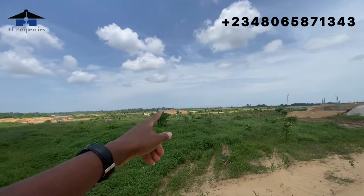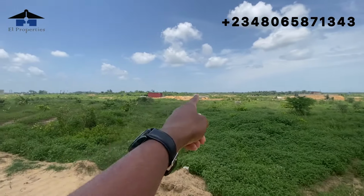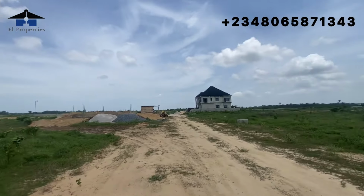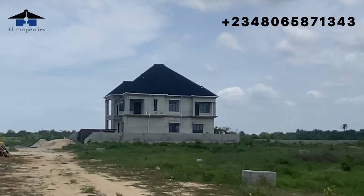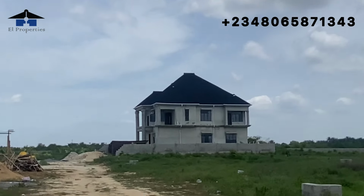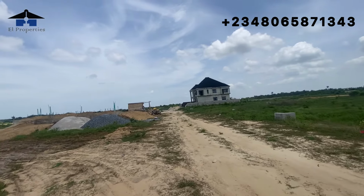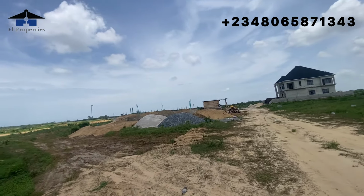Smart investor, there's a foundation here. You can see that. There's a foundation here. You can see that. And there's a foundation in front of me here. You can see that. Smart investors, this building is already completed. In fact, they've done the plastering, they've even inserted the windows and doors. What is left to do there is to paint that structure. Smart investors, there is improvement every time you come to Amen Estate Phase 3.